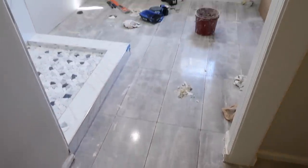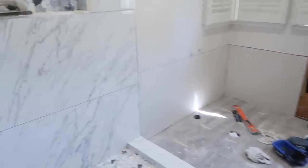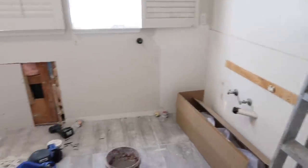Now, I'm gonna show you what's been done to the master bath. So it's got new floors. Those are finally in. They're working on the shower. They got the floor, the marble up. It's starting to look really good. So pretty, but yeah, still got a lot to do.